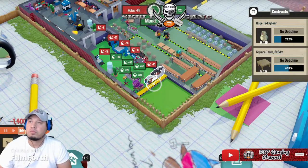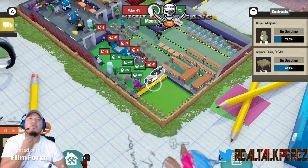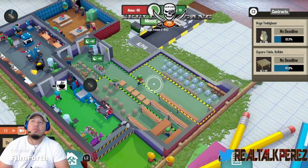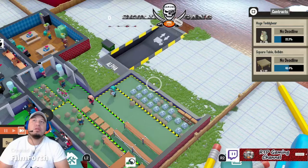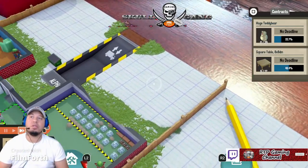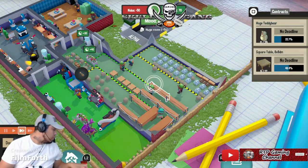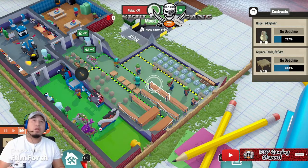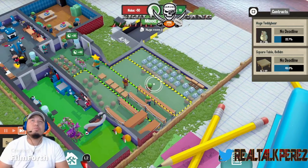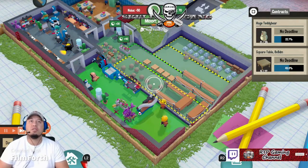All right, so we're going to open this up more. I'm going to have to start moving some things around. I definitely want to open all this up to be stock room. Let's see what else we can do here. I don't want to spend too much money, because I want to stay at least in the 10,000s.